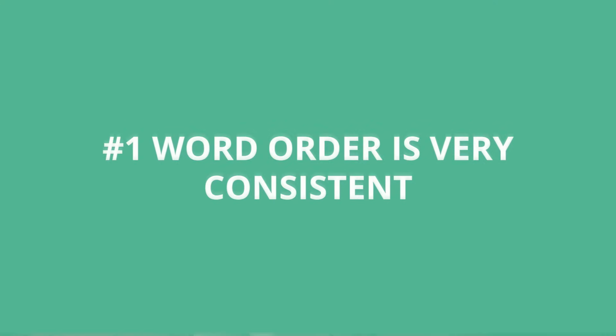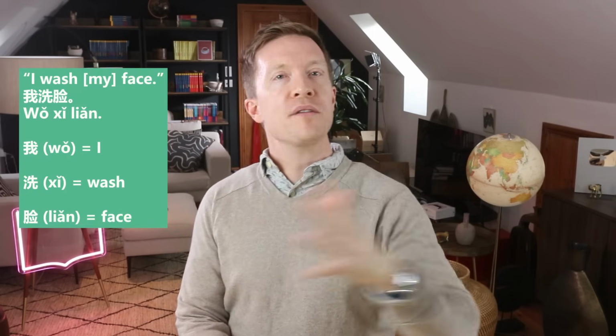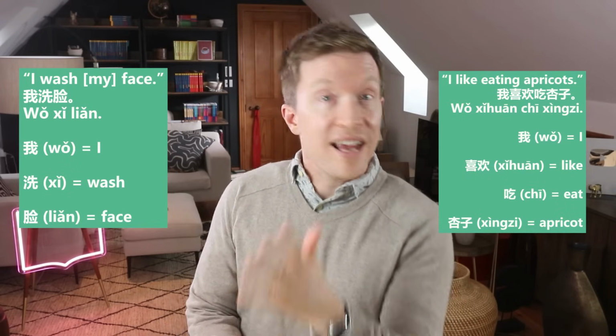For so many languages, grammar is the biggest monster of them all. But Mandarin Chinese grammar isn't really that hard at all. Wait till you see these little beauties. Mandarin Chinese has just one way to write a sentence. Time, subject, verb, object, particle. For example, I wash my face, or I like eating apricots. You always put Chinese words in the same order.